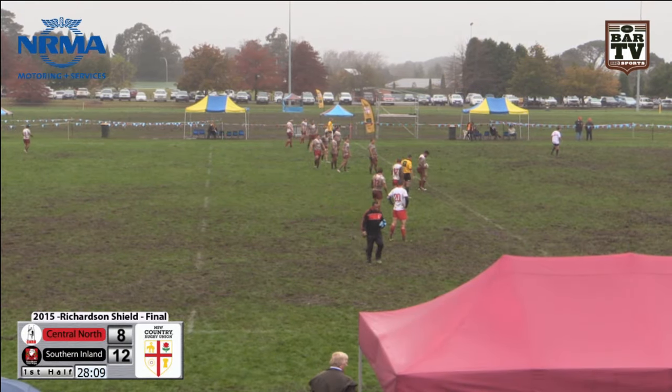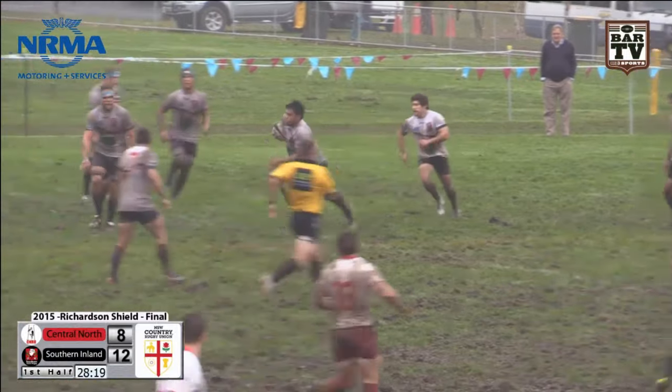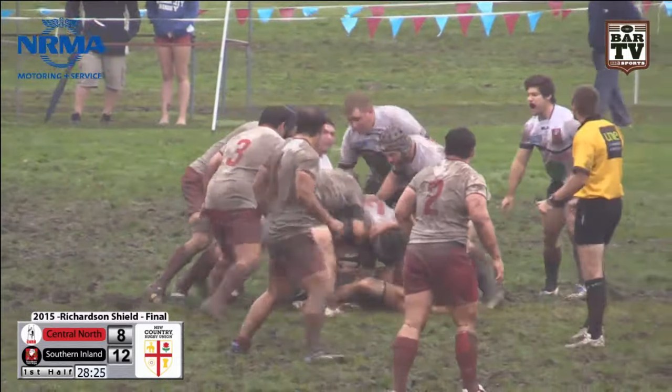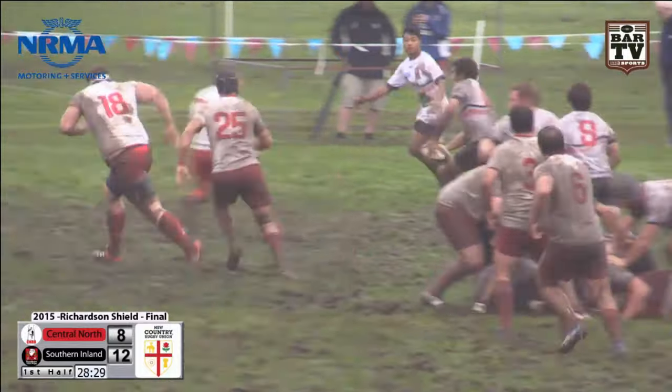So replacement made. Nick Gleason comes on in the number 2 jersey. And here he comes, winding up. But he's met in some pretty solid defence. 30 out. They go short side, could be trouble.